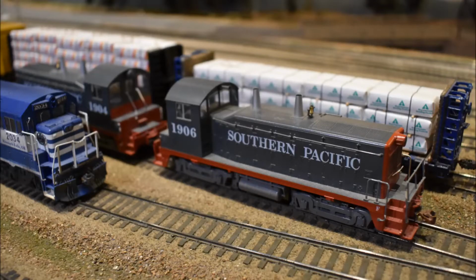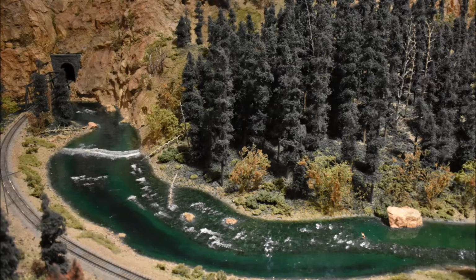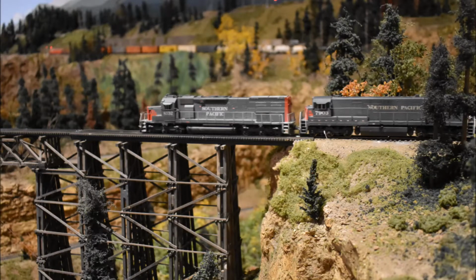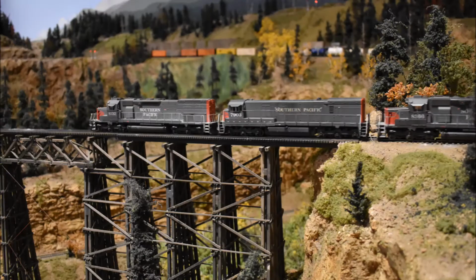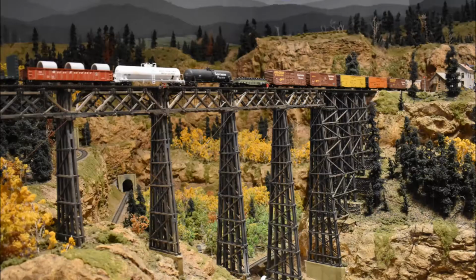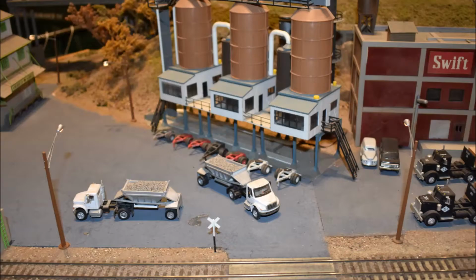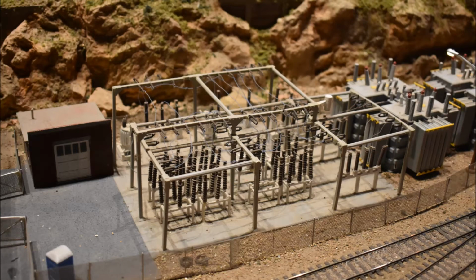So lots and lots of activity with the model railroad cars and engines, but even when that's not going on, the scenery is really dramatic. I really like the way they did the water. Southern Pacific, Santa Fe, BNSF, there's lots and lots of road names if you're interested in a specific one. I don't know if they do requests. That's not something that I asked them. Maybe they do requests.